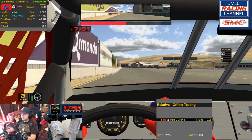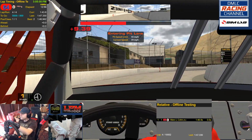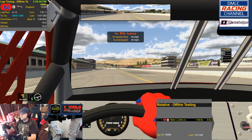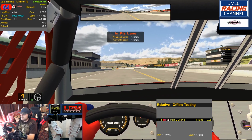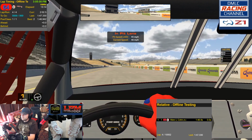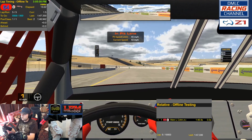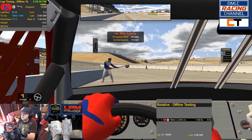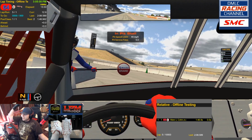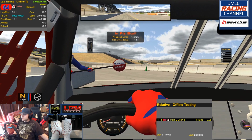And time to pull it in. I'm curious what the tire wear is here. Oops, don't speed. Okay. Oh my gosh, the right front was already at 90% and the right rear at 89, so definitely working those tires.